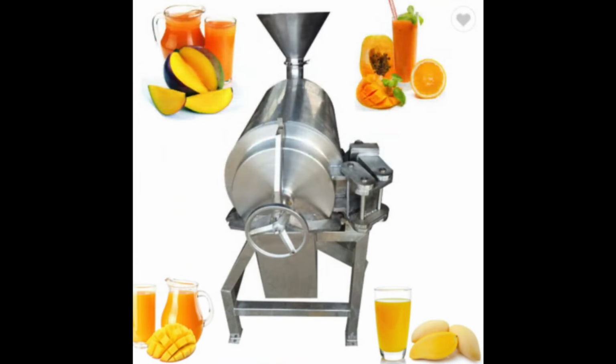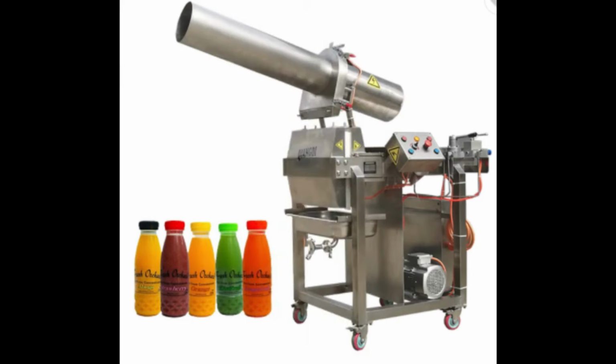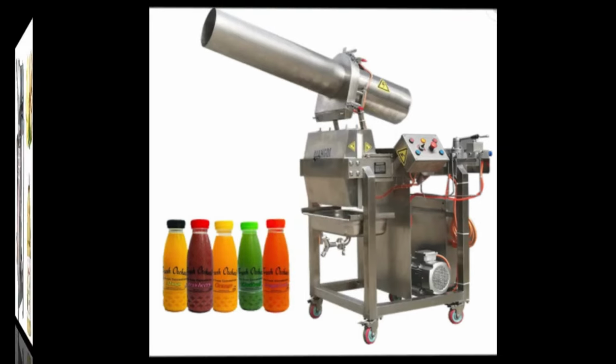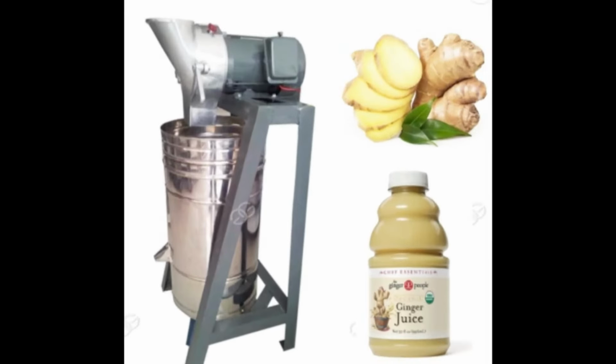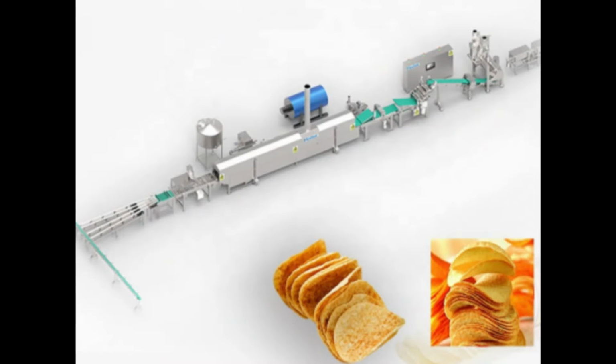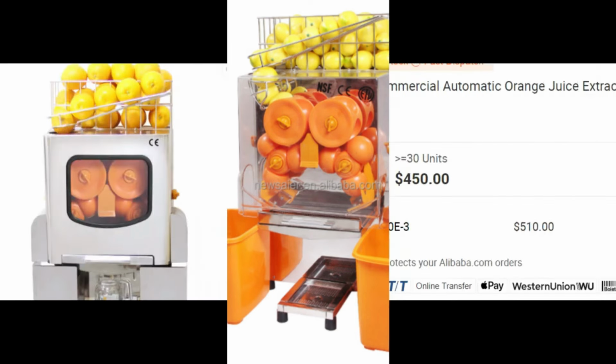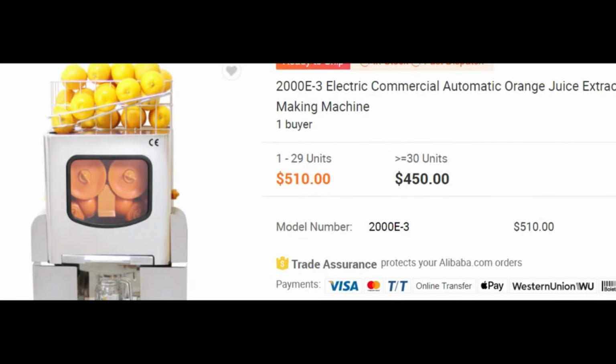Juice blending: combining different juices to create new flavors. Juice concentration: removing water to increase shelf life and reduce transportation costs. Aseptic processing: a combination of sterilization and packaging to achieve extended shelf life without refrigeration. By understanding these processes and selecting the appropriate machinery, juice producers can create high-quality products that meet consumer demands.